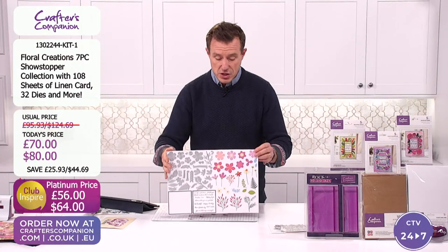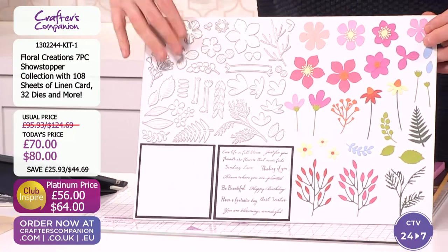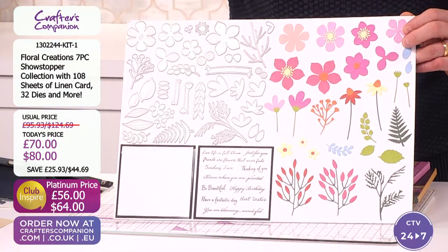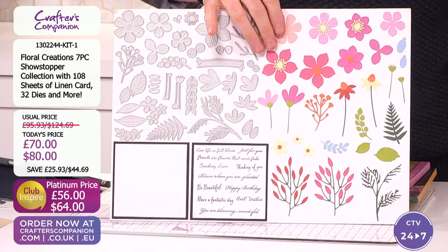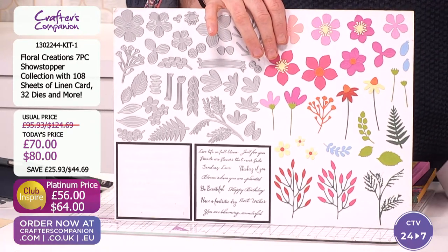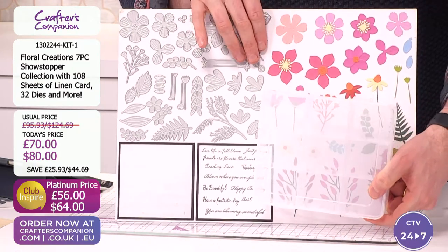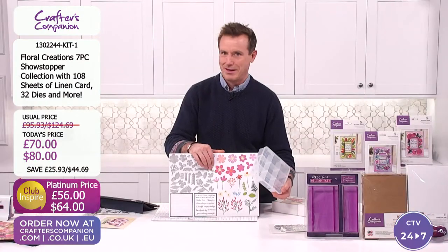Don't forget, within the collection, you're going to get your 32 dies. So here it is, and you'll see all of these being used. At the top, we're going to be doing all of the cutting of the florals, so all of the flowers, all of the foliage. You've got a little banner in there as well. You get a whole host of stamps too, so you can create projects for all sorts of different occasions. Within the box itself, you also get the container that Victoria was showing us, which you can stash full of all of your flowers once you've started cutting. And of course, as we found out yesterday, you can take out the little dividers and make them bigger. I obviously knew that. I was just playing along.